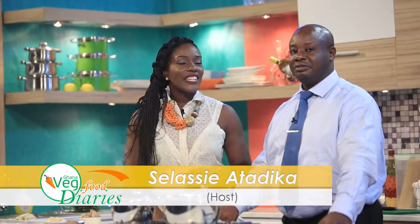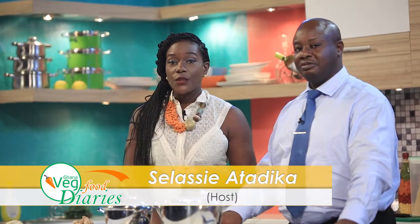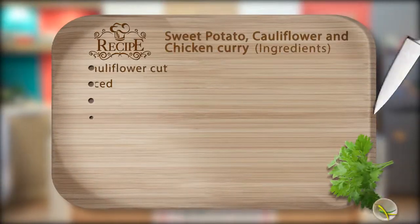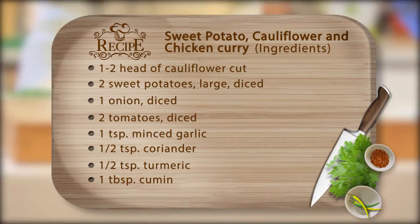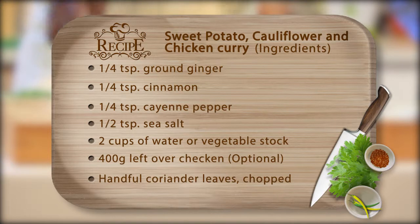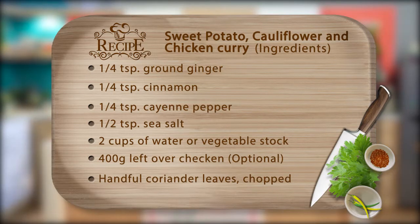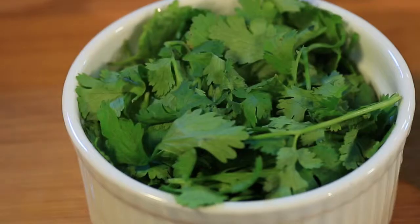Welcome back. I'm in the kitchen with Roderick, and as promised, we're going to be preparing a delicious sweet potato, cauliflower, and chicken curry. If you don't like chicken, you can add any other protein that you want. So going through the recipe, we have the following ingredients. Today I'm using coconut oil. We have onions, ginger, garlic, cumin, turmeric, coriander, cinnamon, which we don't normally use, and a little bit of cayenne, salt, of course, sweet potato, cauliflower, tomatoes, and coriander.